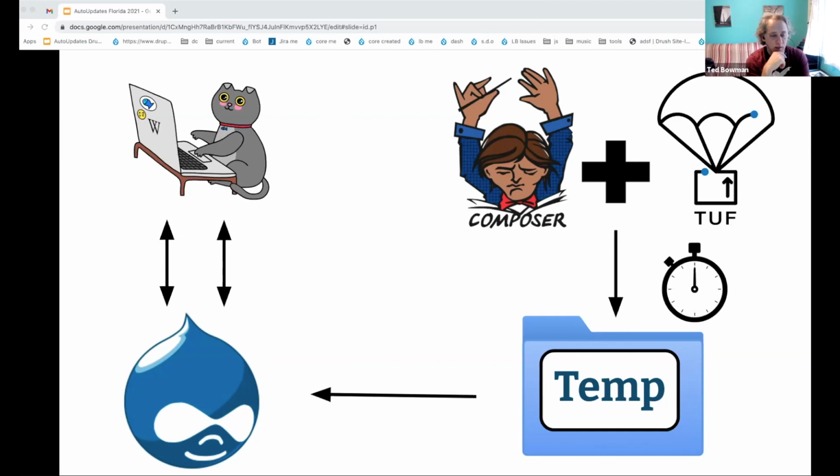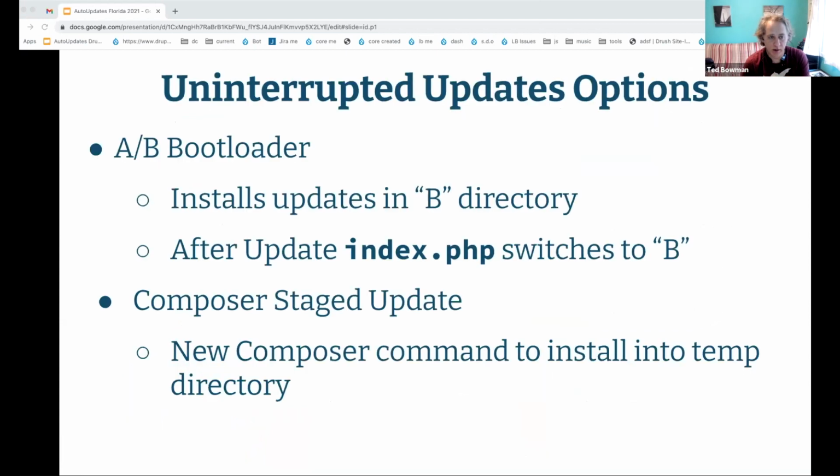If we didn't do this and we just tried to update in place, then your site would probably be being hit, and also your site would be in an inconsistent state with some files being updated and some files not, which could really cause a lot of problems. So we're working on a Composer staged update plugin. This was a solution to basically how do we get uninterrupted updates.